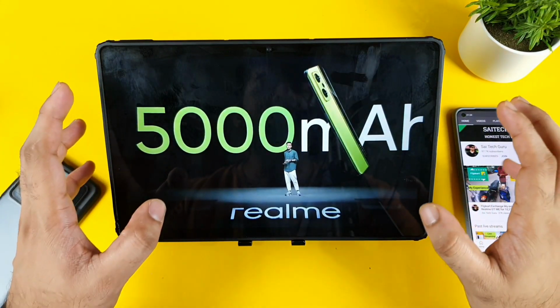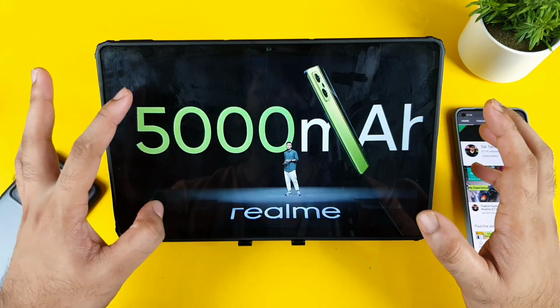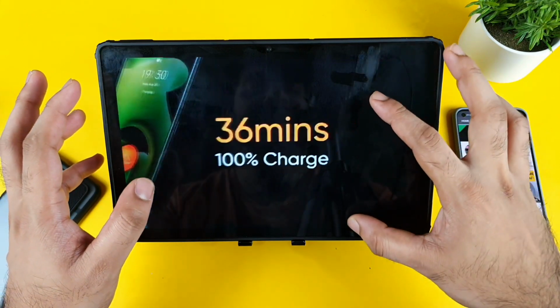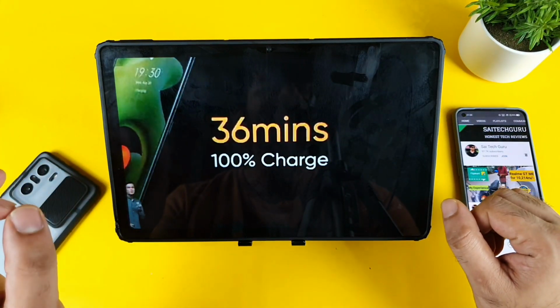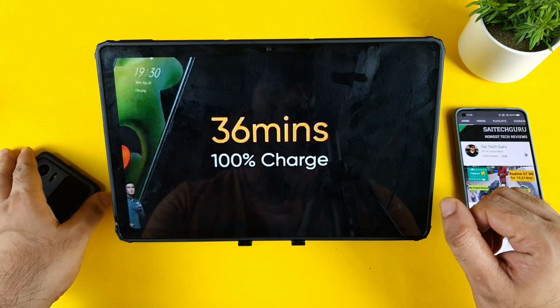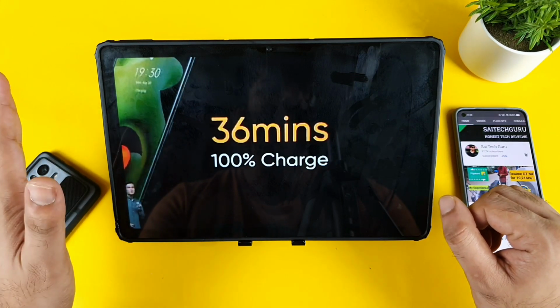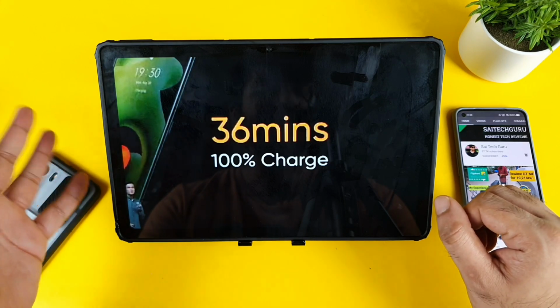The biggest plus point for the Realme GT Neo 2 is the battery, which is 5,000 mAh, and you can game for close to 8 hours. The charging time is 36 minutes, which is about half of the time of the Mi 11X device. The Mi 11X takes close to 60 minutes, sometimes 55 minutes, 60, 65, or even 70 minutes, randomly.